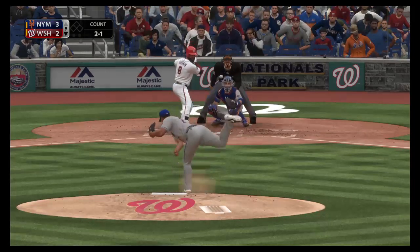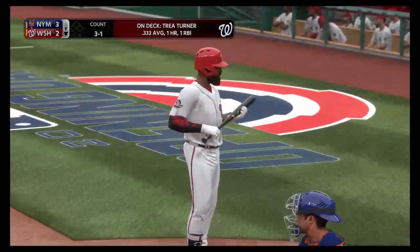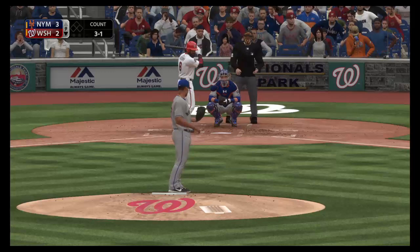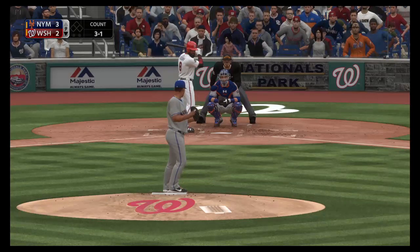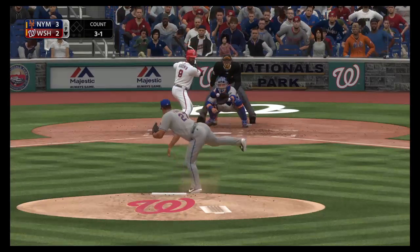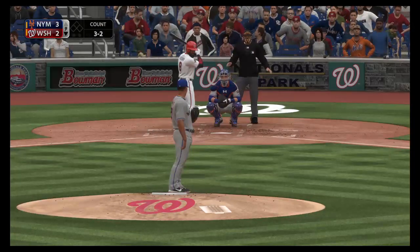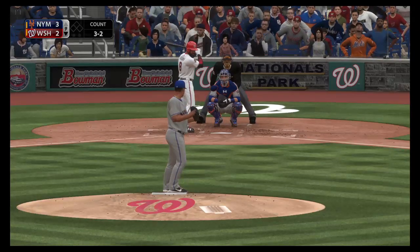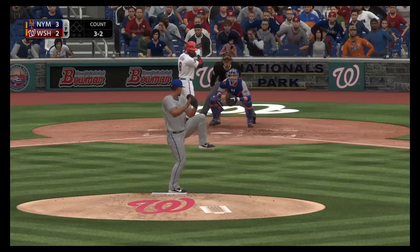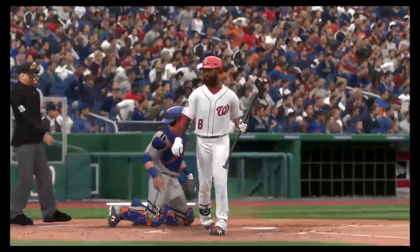He's set, and the 2-1 pitch. Just a bit high that time as he misses for a ball. Great situation right here. Leading off the inning, you've got to find a way to get on base any way possible. But I don't like to take the aggression away from hitters. If it's in your zone, I want you swinging. The 3-1 pitch. Takes a strike for a full count now, 3-2. And here's a slider, strike 3 called, and that'll be the first out of the inning.